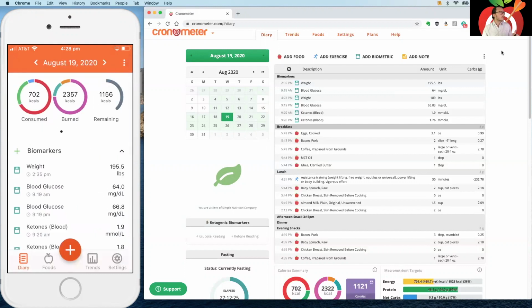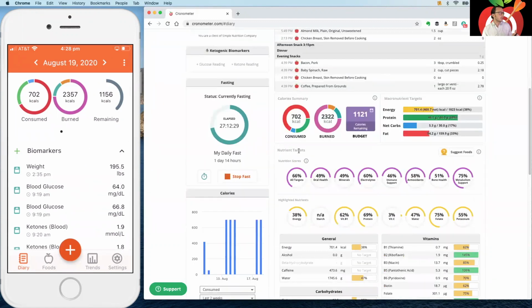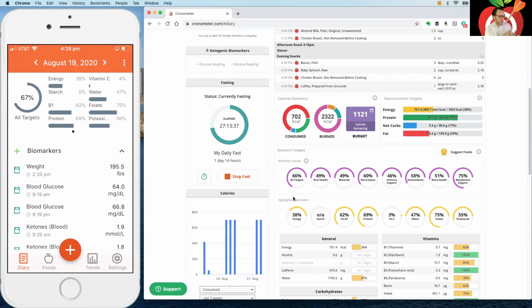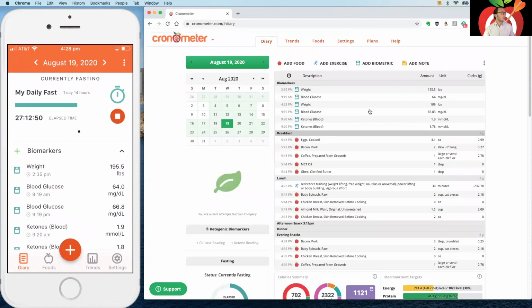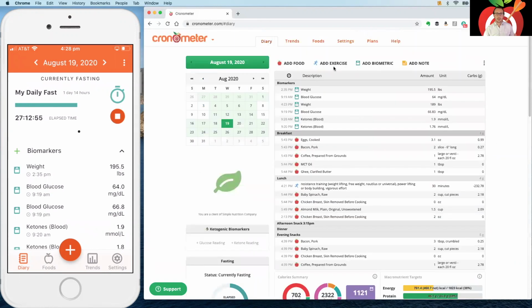So what is next? Nutrition scores is not on mobile yet. That's something we're working towards. You'll notice we have the swipeable widgets up here. When you enable fasting, you actually get an extra fasting widget. And if you have the app open, we will send you alerts when your fasting is starting or ending, and you can always manage it from here as well. Let's see, I think that's it for that.